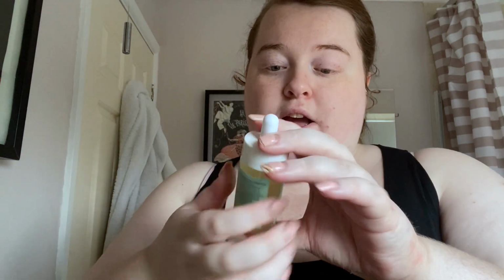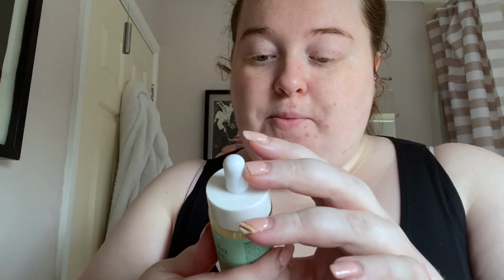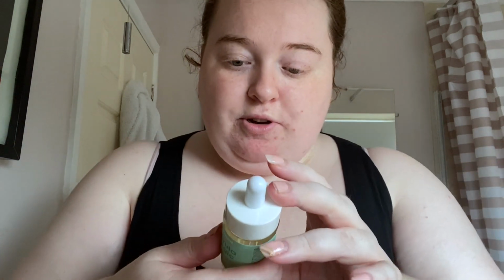And then on to step four, we've got this Marula Magic, which is a facial oil. So this is a Marula Apricot antioxidant facial oil. It's a lightweight beauty boosting blend of marula, apricot and rose oils that absorbs easily for firmer, plumper and more radiant skin. Oh, that sounds nice, doesn't it, guys?